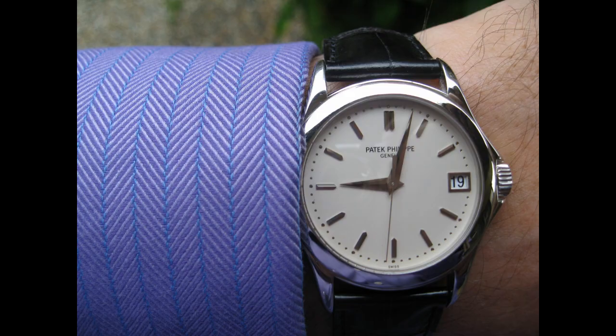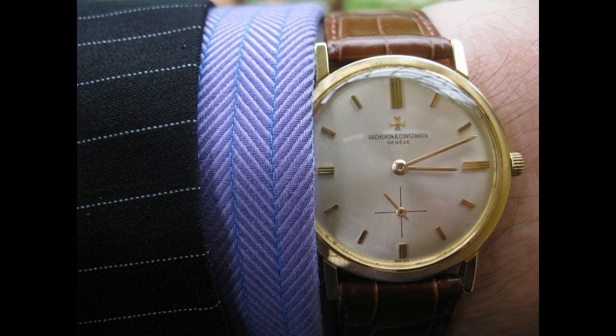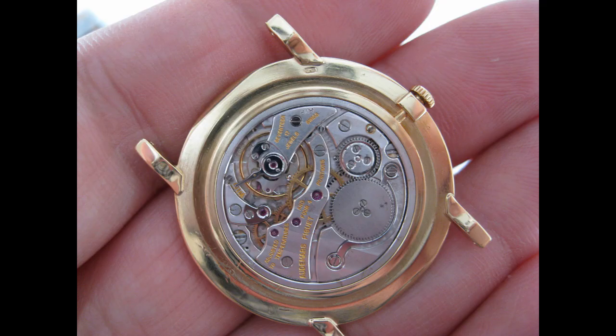And it's very interesting here. A lot of people think, the fact that you've got a Vacheron or a Patek, hey, is it really that much better than Rolex or Omega or brands like that? Very interesting question. And we'll come to that very shortly.